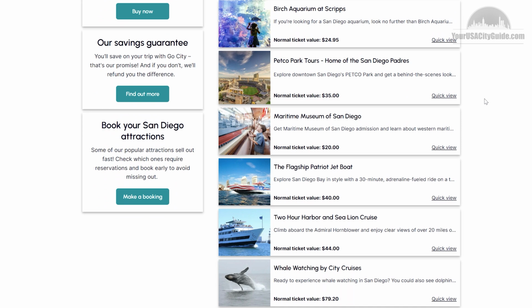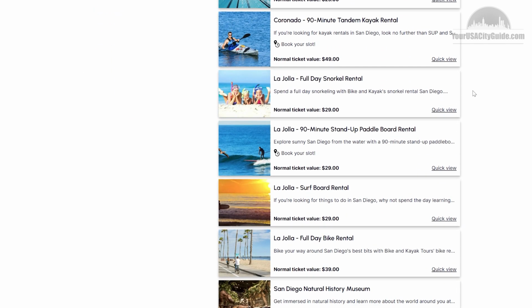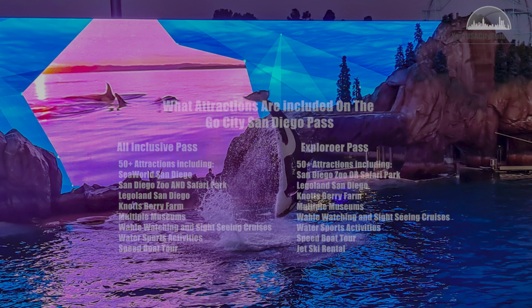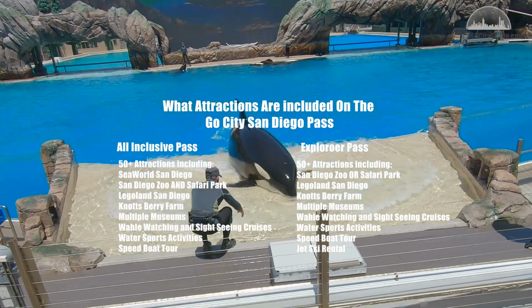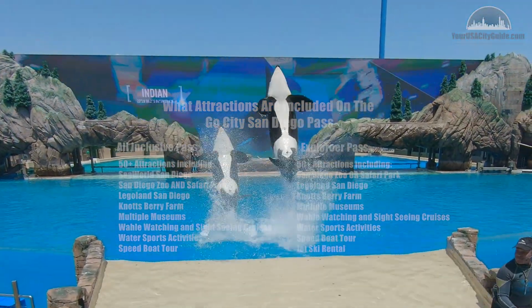The Explorer Pass has a slightly different lineup. You lose SeaWorld and can only do one out of San Diego Zoo and Safari Park, but you gain a couple of extra things such as jet ski rental. Both cards also have a few attractions that are not actually in San Diego. This is useful as most people are travelling around. If you're in southern LA, there are a few great attractions such as Knott's Berry Farm and Newport whale watching. We took advantage of this on our latest trip, as you will see.